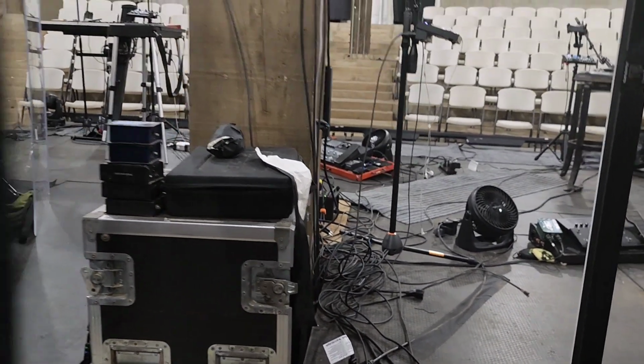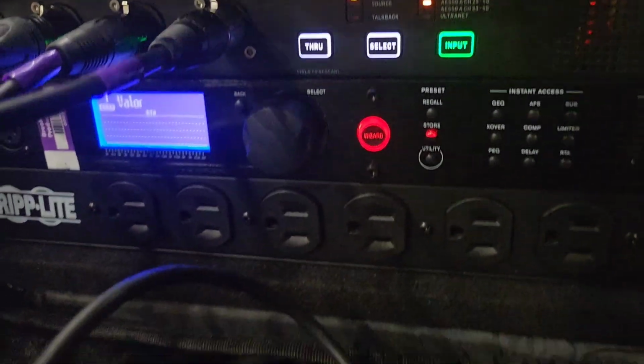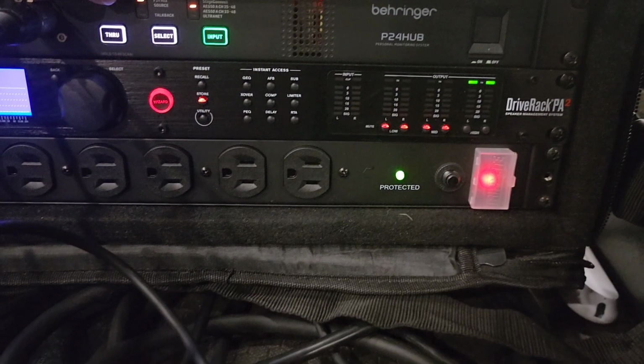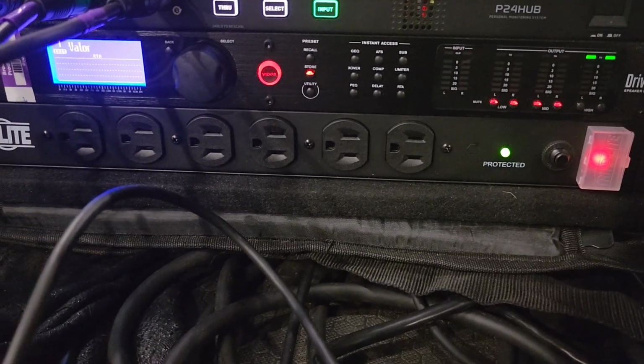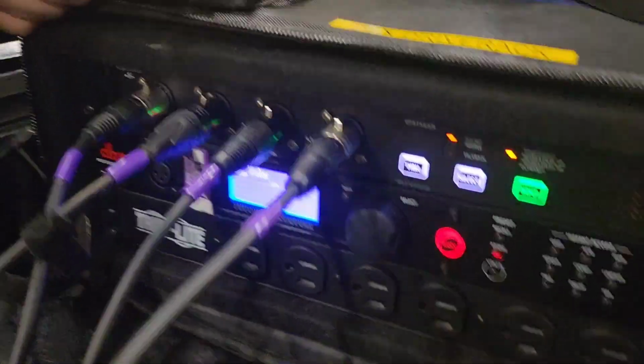We run out of that into a DBX processing system that's powering the speakers and does a lot of our audio EQ. And then up top you can see the P24 hub.